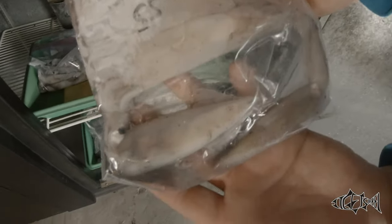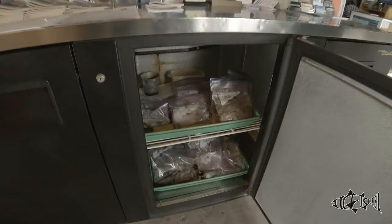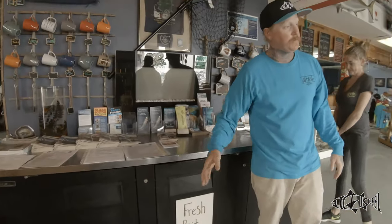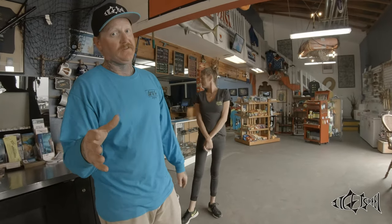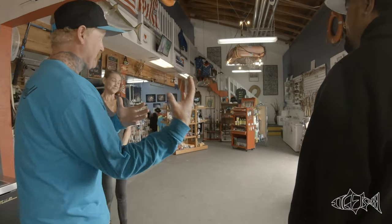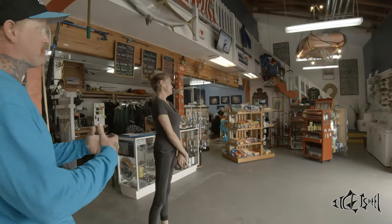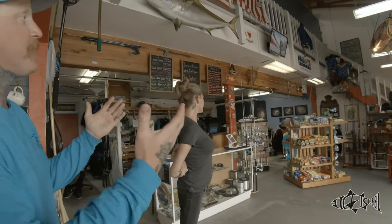Wow. Amazing squid. Always have shrimp, mackerel, sardines, half pound, 1 pound, 2 pound. We always have. I like to dive, but I really love fishing. And we kind of do a combination of everything. So as you walk around the shop and look left and look right and look up, everything has a story.